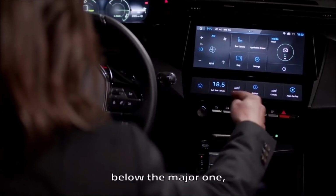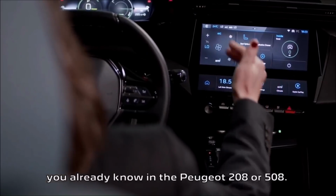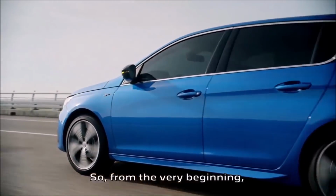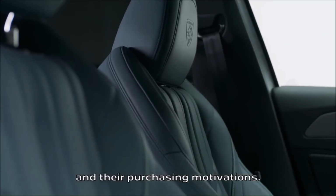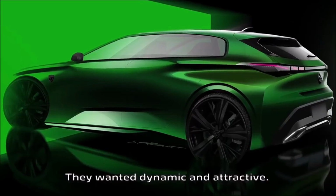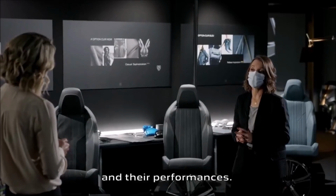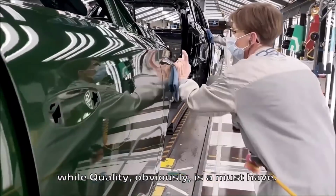This secondary screen below the major one is the next step after the toggles you already know in the Peugeot 208 or 508. Each toggle is a digital shortcut to the central screen. Such a huge challenge to replace the 308 everyone knows. So from the very beginning, we've been carefully looking at customers' expectations and their purchasing motivations. First comes, obviously, exterior design. They want it dynamic and attractive, but very close, as our customers are extremely demanding and they are experts. They know all about cars and their performances. So what they expect from us is efficiency and technology, while quality obviously is a must-have.